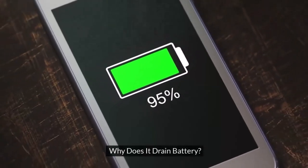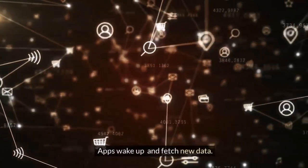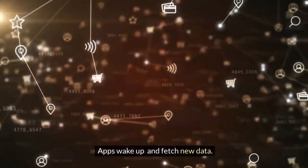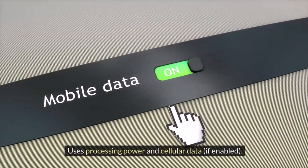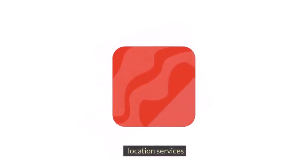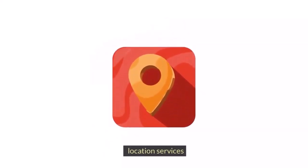Why does it drain the battery? Apps wake up periodically to connect to the internet and fetch new data. They use processing power and cellular data if enabled. Some apps might use location services in the background, adding another layer of battery drain.